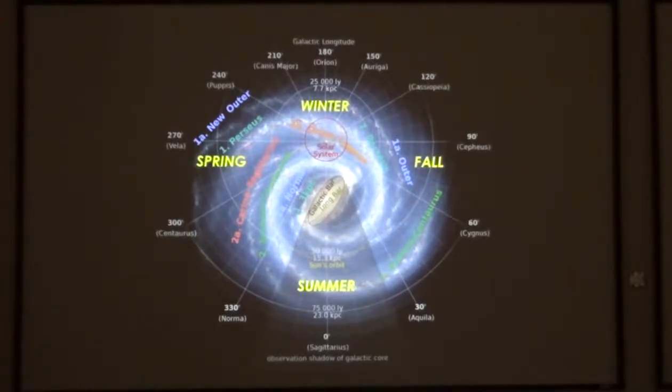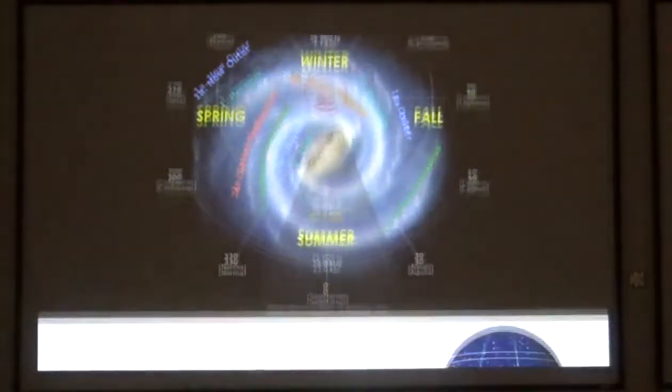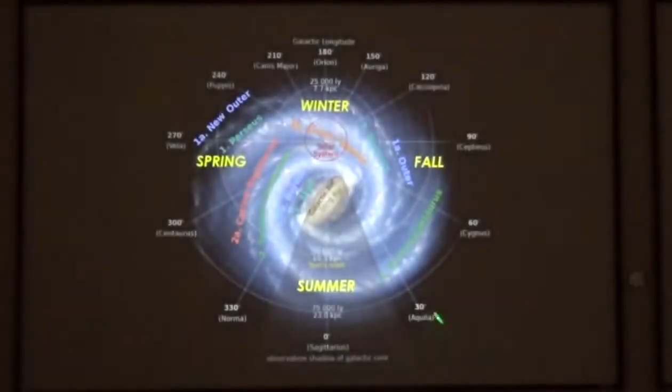Unfortunately, with visual wavelengths, whether we're taking photographic images or visually observing, we actually have a bit of a blind spot. Some of the new infrared telescopes and techniques being used are able to penetrate beyond here, and we're starting to learn a lot more, not only about what's going on in the core region, but also beyond it. So we get about 85% of our galaxy visible, and then of course beyond the galaxy. But it's important to remind ourselves of this when we're looking at certain regions of the sky seasonally.